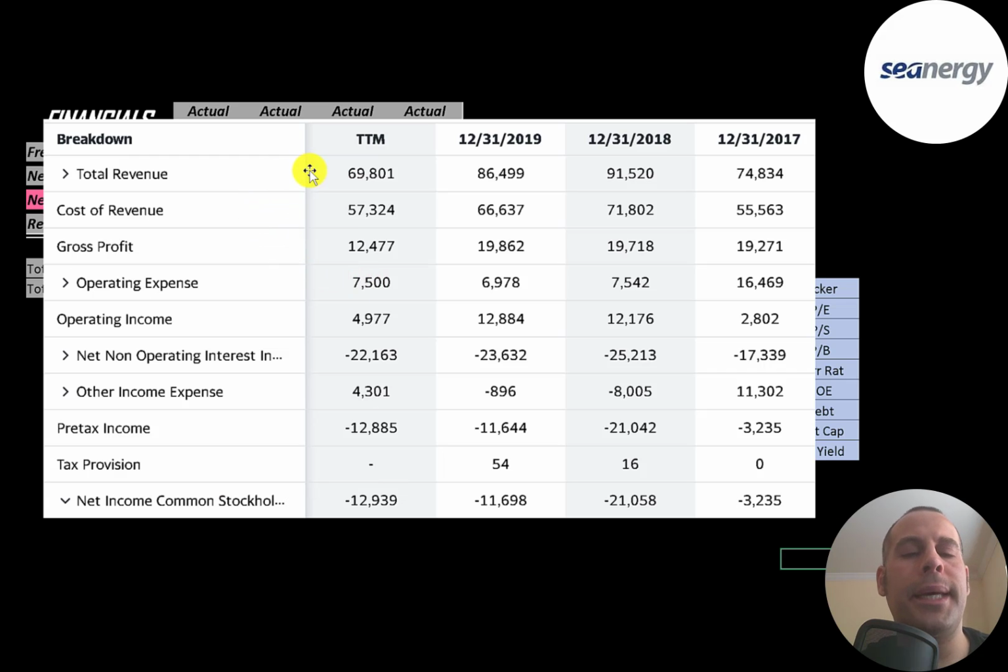This is the company's income statement. The top line is the revenue, the sales. Below that is the cost of revenue. These are the expenses that are directly related to generating the revenue. Examples are cost of labor and the cost of fuel for its vessels. The difference between those two numbers is their gross profit. And the company does have positive gross profit each year. It's the lowest in the trailing 12 months at 12.5 million.